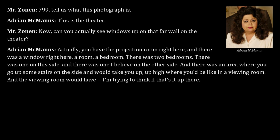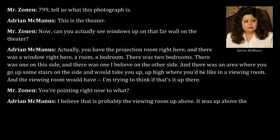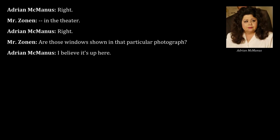I'm trying to think if that's it up there. You're pointing right now to what? I believe that is probably the viewing room up above. It was up above the bedrooms. You were previously describing testimony of popcorn and Coke being thrown through windows above. Right. In the theater. Right. Are those windows shown in that particular photograph? I believe it's up here.